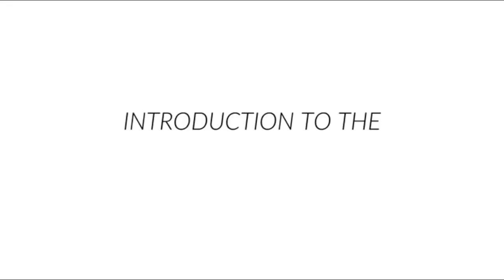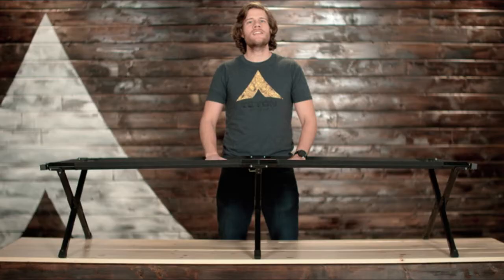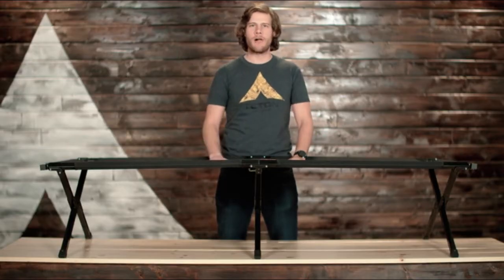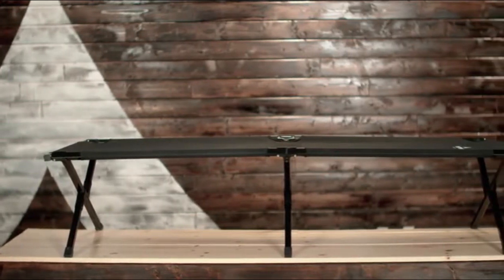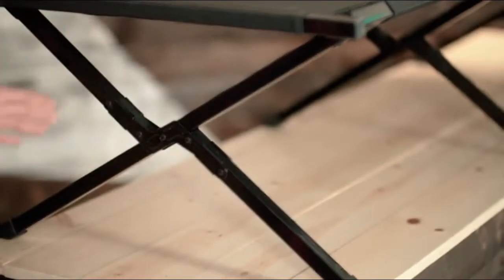This is an introduction to the Teton Sports Adventurer Camp Cot. Teton Sports makes cots in a variety of sizes, however this is the smallest. It's as long as a twin-size mattress. The bed is made from heavy-duty 600D poly canvas and has a sturdy steel X-leg assembly and steel frame. It's high quality at an affordable price.